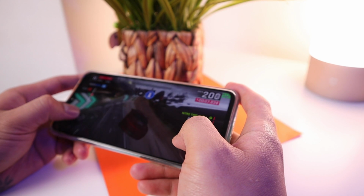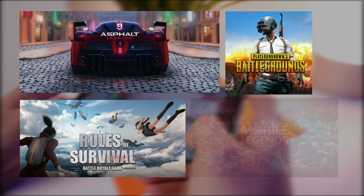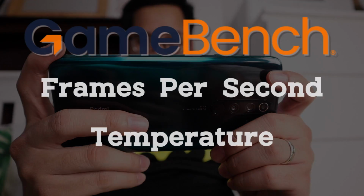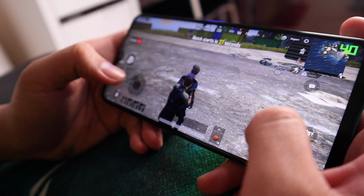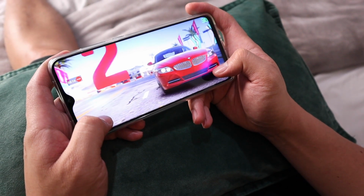So for a games test, I've chosen some of the graphically demanding mobile games from the Play Store. We have Asphalt 9, PUBG Mobile, Rules of Survival, and Mobile Legends. I'll be playing each game for about 20 to 30 minutes and measure average frames per second via GameBench as well as temperature. And I'll be playing all these games with the highest settings possible. So, let's get started!